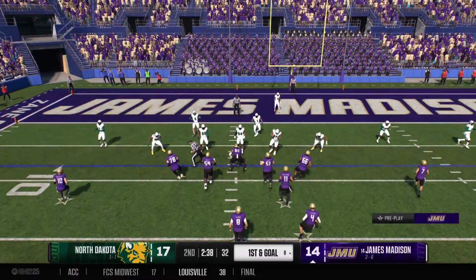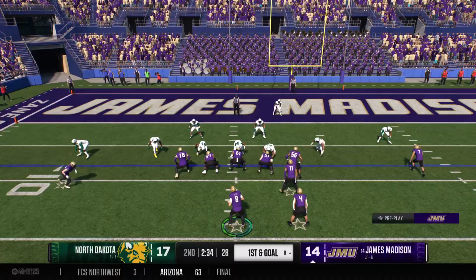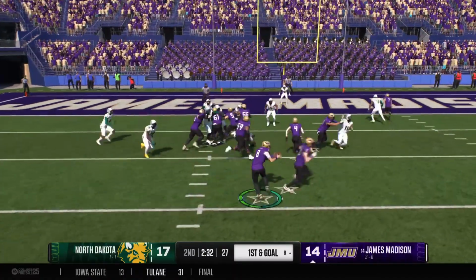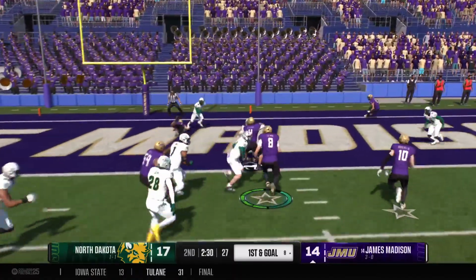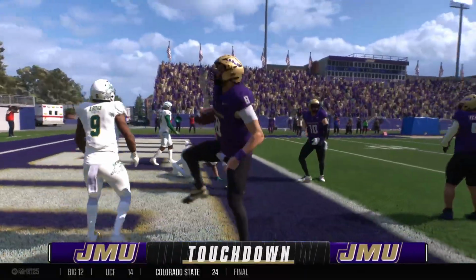Great job by the running back there with the vision and patience. He sees the hole, puts his foot in the ground. He's able to get north up the field with a great burst and get the first down. And he'll finish the run in the end zone.